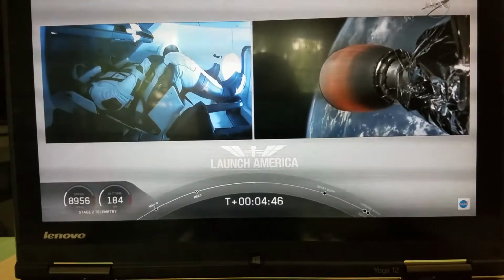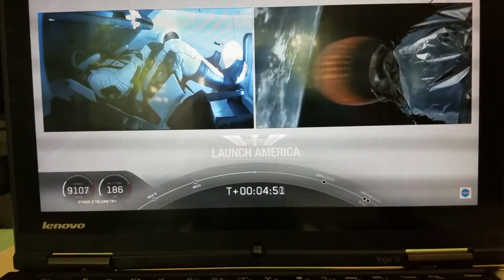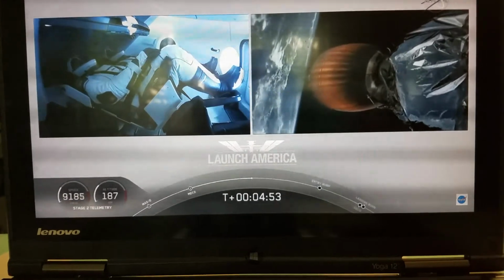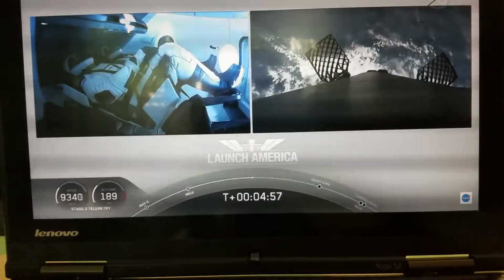Over 4 minutes, 40 seconds into the flight. Bob and Doug flying at more than 5,600 miles per hour. Dragon SpaceX nominal trajectory. Already almost 200 miles downrange from the Kennedy Space Center. Nominal trajectory continuing.